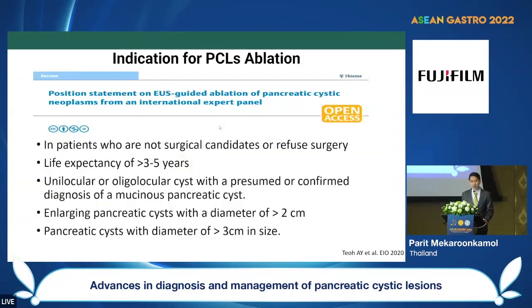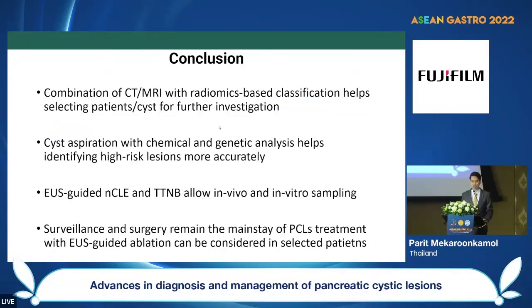So our current guideline for the Asia Pacific region stated that patients who are not surgical candidates or refuse surgery, who still have life expectancy longer than 3 to 5 years, who have uniloculated or oligoloculated cysts and a presumed or confirmed diagnosis of MCN or IPMN or neuroendocrine tumor can be considered for these types of ablations, but it has to be individualized for each patient.